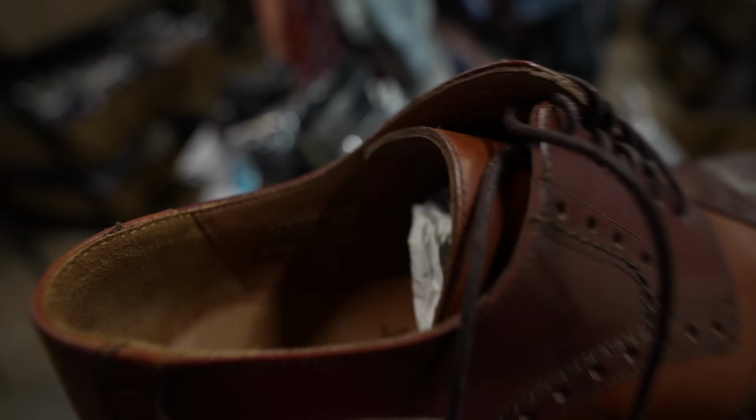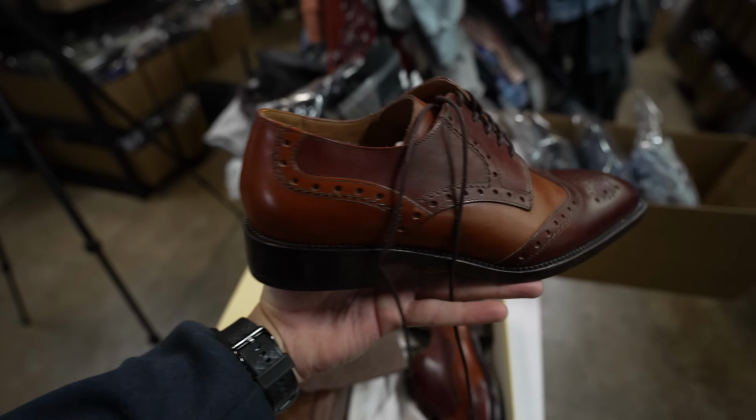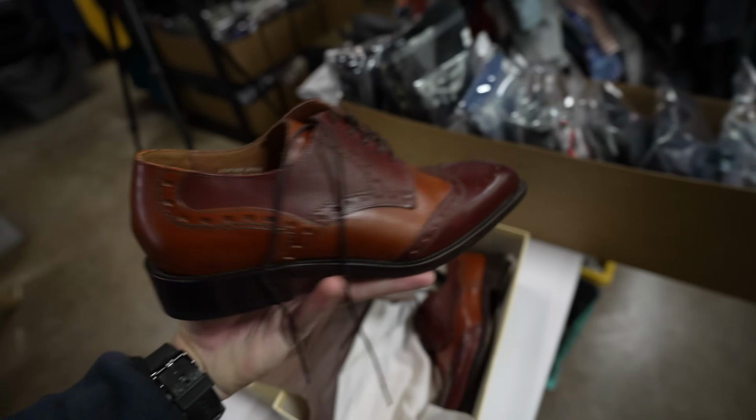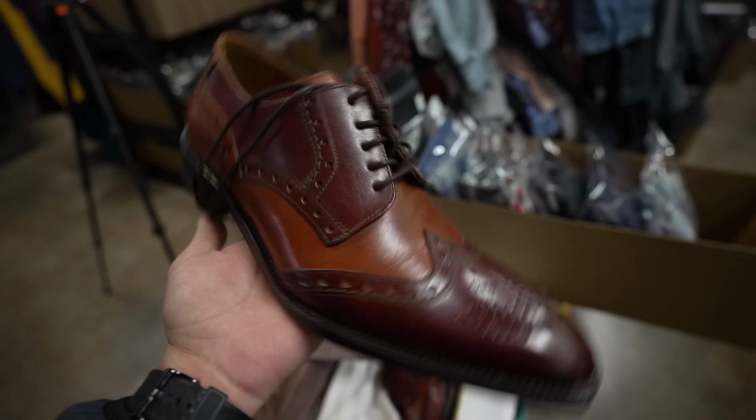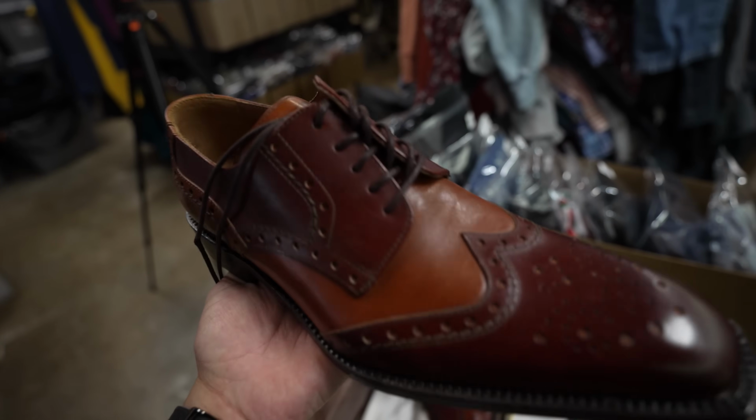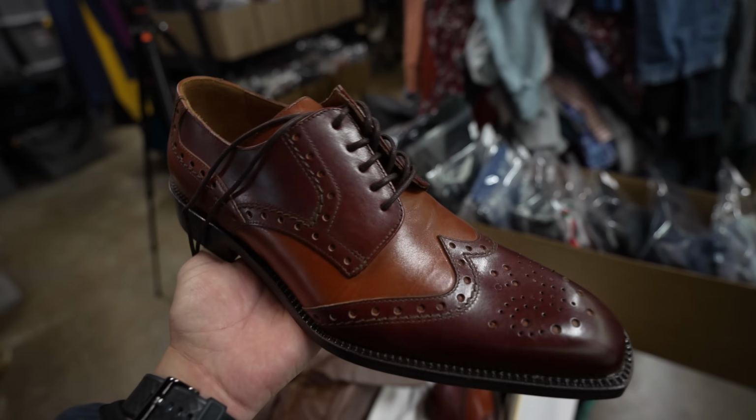So if you're wanting to maybe add some more brands to your brand list, you might want to check this out. These shoes can sell for a couple hundreds of dollars. I had these listed for over a year, so I took a best offer of $130. I believe I had them listed for $250.